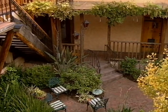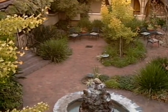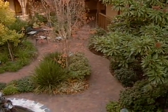The lady who built the place about 11 years ago, Mary Morton Tilden, wanted to put something of a Spanish hacienda inn in the middle of the Napa Valley, and she felt that putting a garden such as this, intimate, warm, rustic, in the middle of her inn would really be the centerpiece of hospitality here.